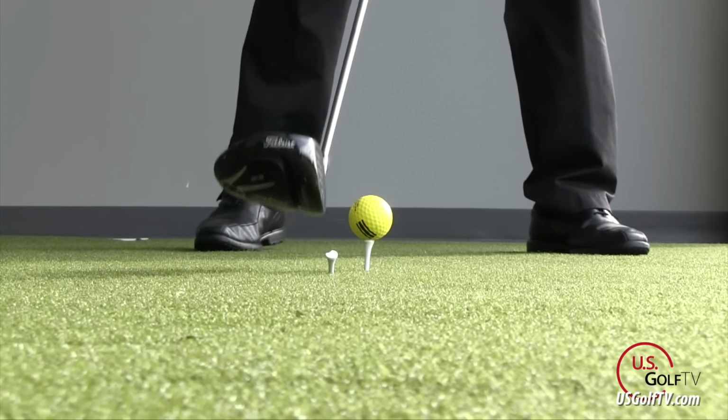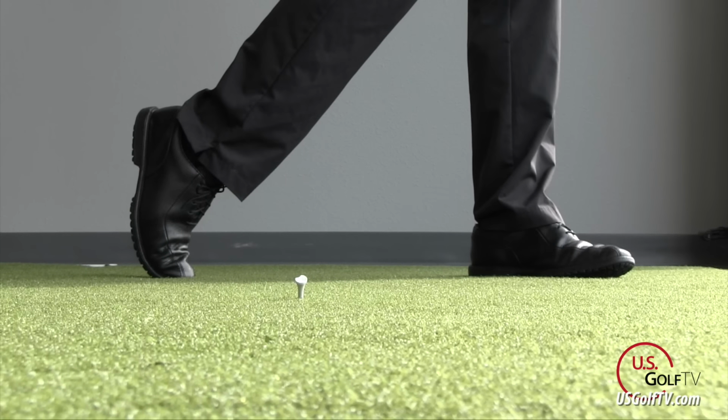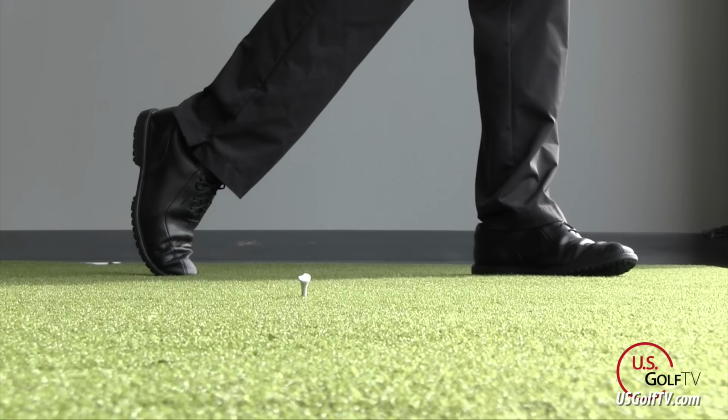So the first one we're going to talk about is golfers tend to hit down on the golf ball. We're talking about specifically here with the driver. I'm going to tell you why that is killing your distance, why it's a huge, huge power leak.